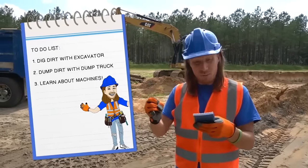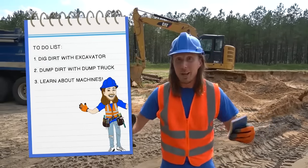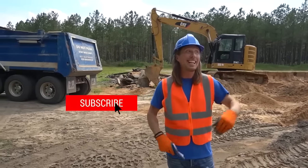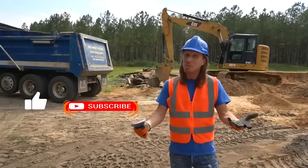We've gotta dig some dirt with an excavator. We gotta dump it with a dump truck. And then we gotta learn about all these cool machines. But this is what we're doing. We gotta take some of this really awesome dirt to this construction site where they're building some really cool roads, the roads that we drive on every single day. That's what we gotta do today.